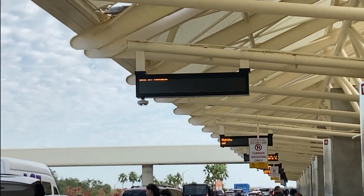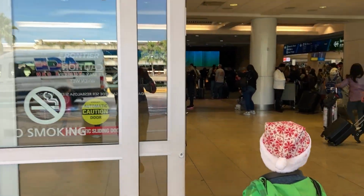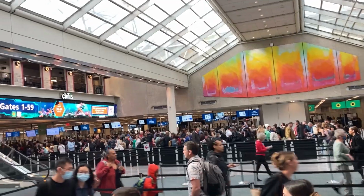I found this airport to not be the nicest, but it does the job. Luckily, I checked in online, so I managed to skip all the chaos at the check-in desks. I then headed straight to security, which was surprisingly fast. Although the screen said it would be over a 30-minute wait, it was much more like 10 minutes.